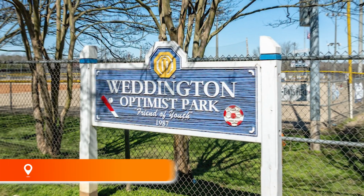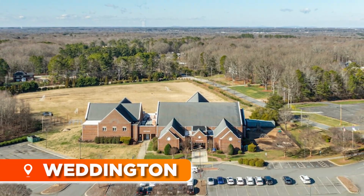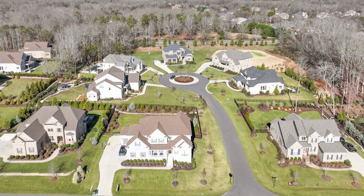Just down the road from there is Weddington. And this one's for the buyer who wants space, not square footage, but breathing room. These are the estate homes on multi-acre lots where the horizon line isn't another roof, it's a field of horses. It's quiet, refined, and built for people who've outgrown the noise of city life. You're not driving here for date night, you're living here to reset your entire pace of life.